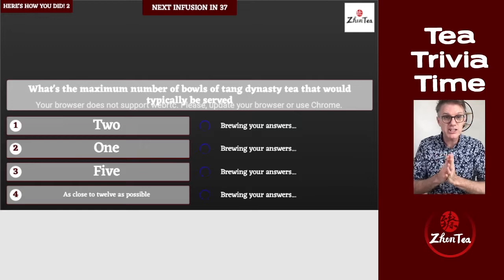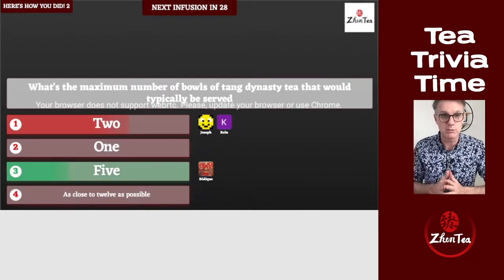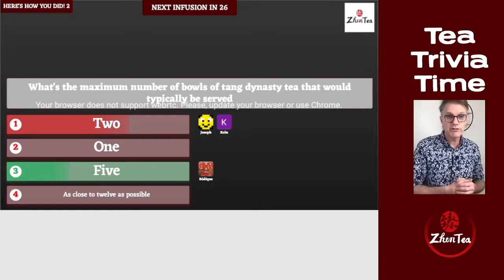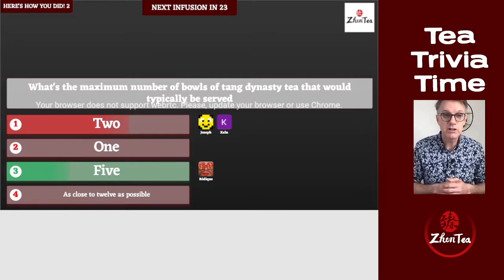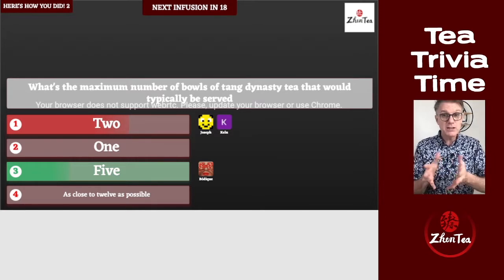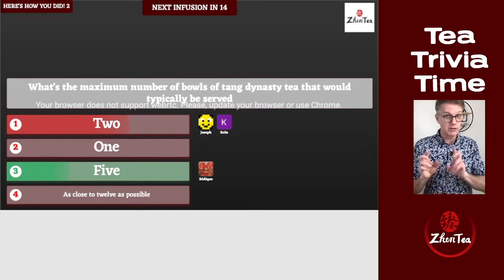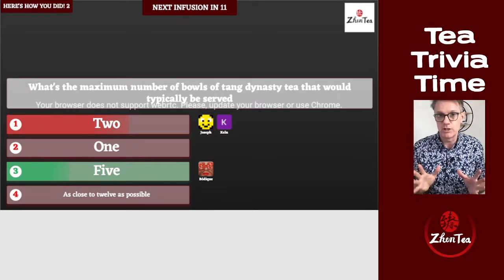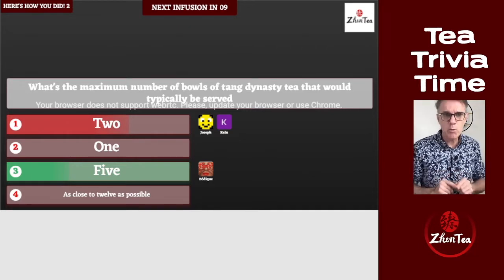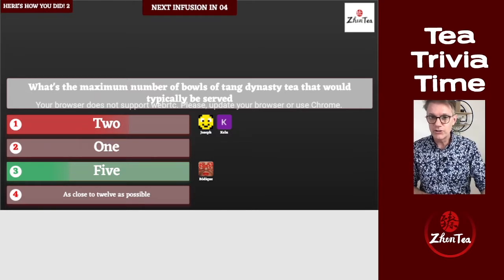All right, last few seconds to get your answers in for what's the maximum number of bowls of Tang Dynasty tea that would typically be served in a setting? Is it two, one, five, or as close to 12 as possible? And Boudique got it right with five. I see that Joseph and Kelu guessed two, which is a good guess, but indeed the first couple are the best. And if you check the notes, the link down below, the translation, the first bowl is like the premium bowl for some reason. Maybe we'll get into that. Probably not. Mostly on water today. But anyway, way to go, guys. Good work on your answers.